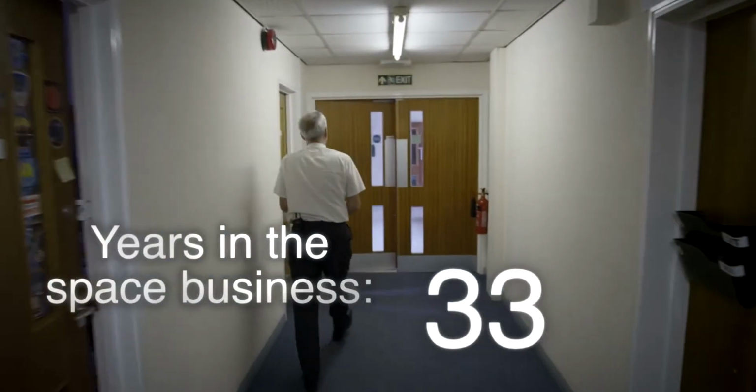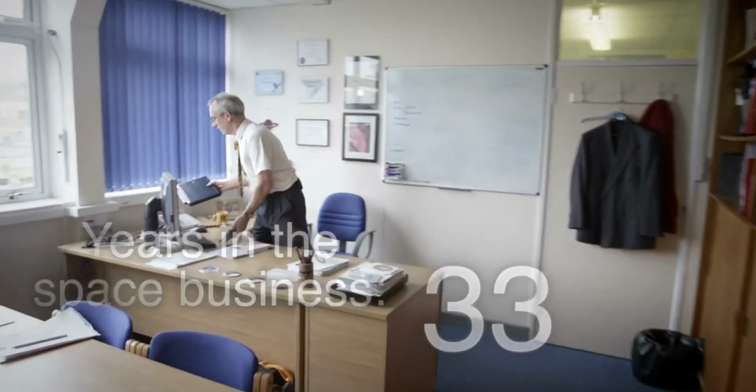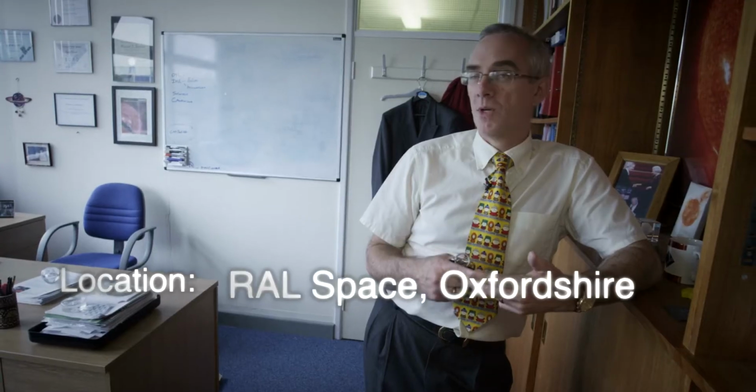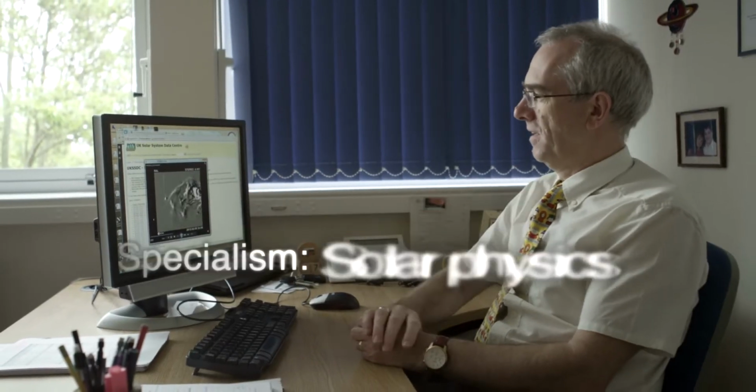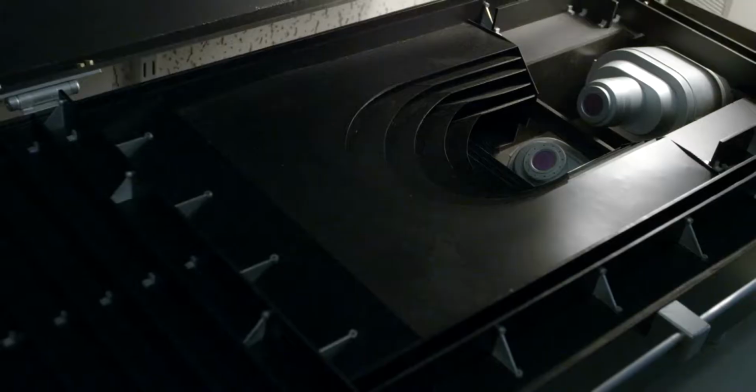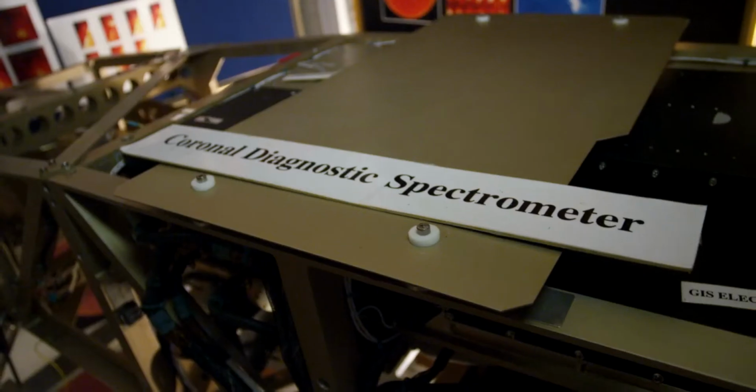For somebody like me in the space business, there's no such thing as a typical day. My job here is basically threefold, in that I manage the mad scientists at the Rutherford Appleton Laboratory. I'm also a scientist myself, of course, so I actually do research in solar physics, and I also run space missions. We have instruments in space that I literally lead, which is a fantastic honour.